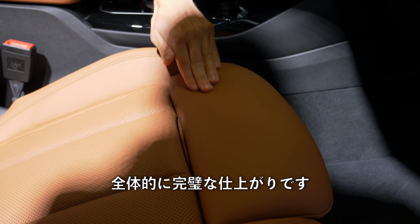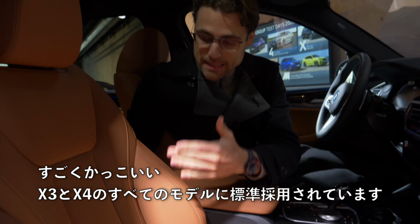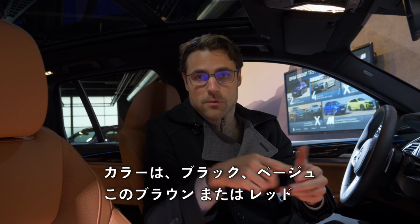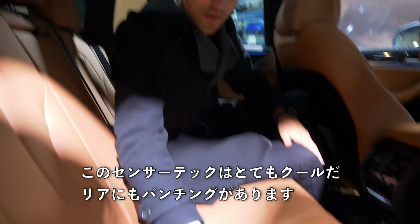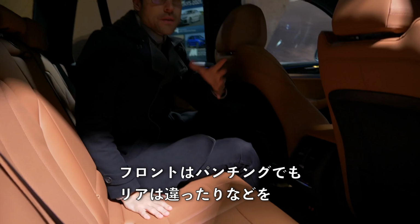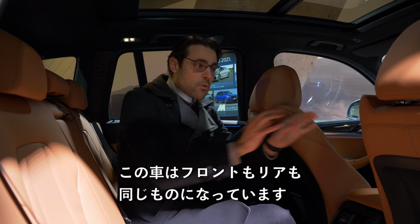And yeah, the whole surface is really perfect. To me, it makes an even better impression than the animal skin surface. Really cool. And again, standard for all the X3 and even X4 models. And available in black, beige, brown like it is here, or in red. And that's very cool. Here the SensorTech seats are even perforated in the rear, so you get the very same quality for the rear seats as for the front seats, because quite often you see in vehicles that, for example, the rear seats have cheaper materials or are not perforated when the front is perforated. And here actually the very same, both front and rear.